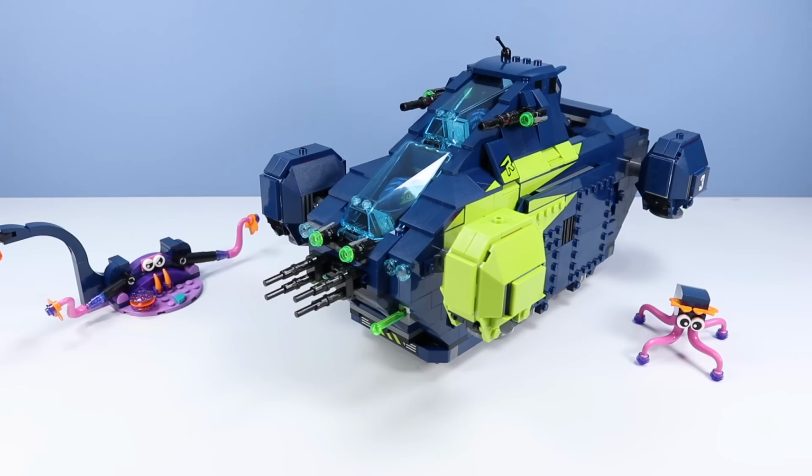Constructed we have Rex's Rexplorer. What I built, a ship piloted by raptors. And with the blue and green color scheme, this ship was built for me.